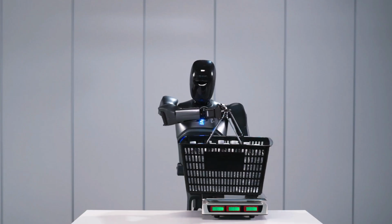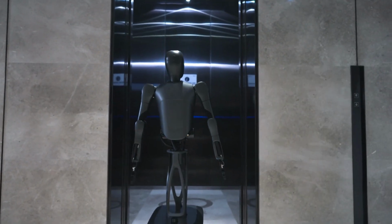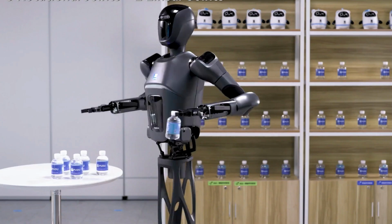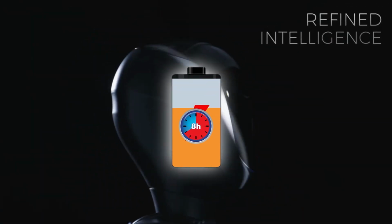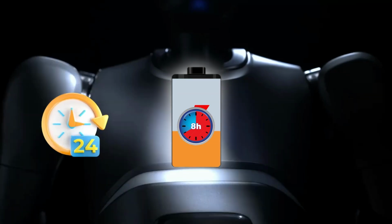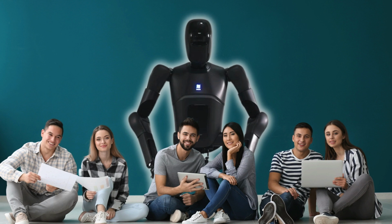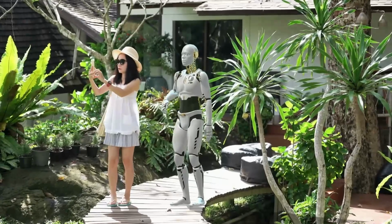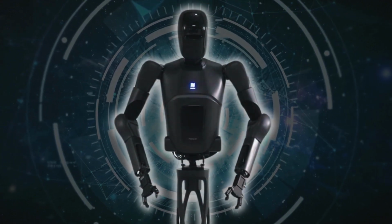Furthermore, the D7 isn't just built for easy jobs. It can handle complex tasks like running elevators or sorting goods without making costly mistakes. And with its 8-hour battery life, it can keep going in 24/7 environments like hospitals. Plus, the D7 is designed to work alongside people, communicating and getting things done reliably. Let's dive into what makes the D7 tick.